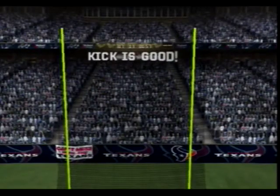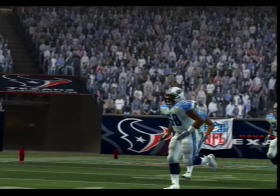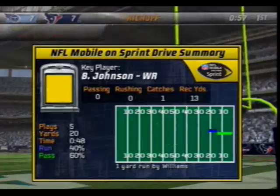The point after is good. They got excellent field position and made the most of it. They took the bull by the horns. They weren't about to let that favorable circumstance turn out unfavorably.